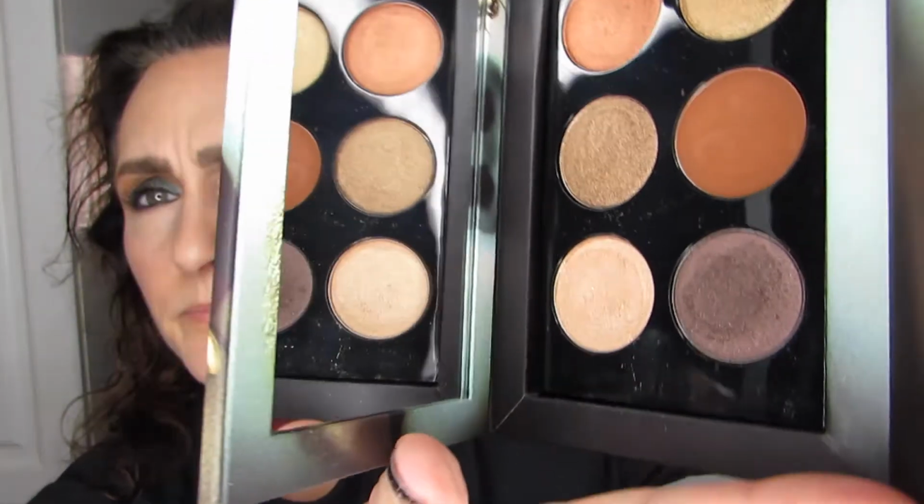Next one that gives me the fall vibes that might be a surprise to you is this one. It's called the Bronze Ambition, from Pat McGrath. And it's because it's all in the similar tones. I hate the plastic. I always have to fight with the plastic. All right, so here we go.